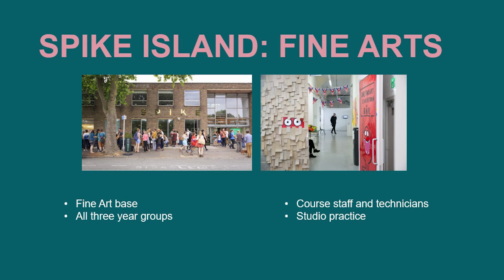Spike Island is home to the Fine Arts course, which includes all 3 years of BA Fine Art, as well as Art and Writing and the Masters in Fine Art programme. Here you will find all your course staff, as well as studio technicians to help you with your studio practice. Spike Island is a part of City Campus, which includes Bower Ashton and Arnolfini.